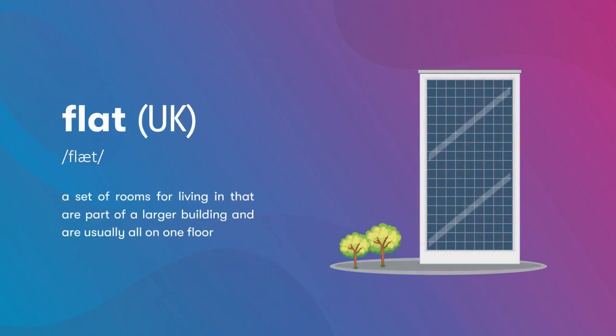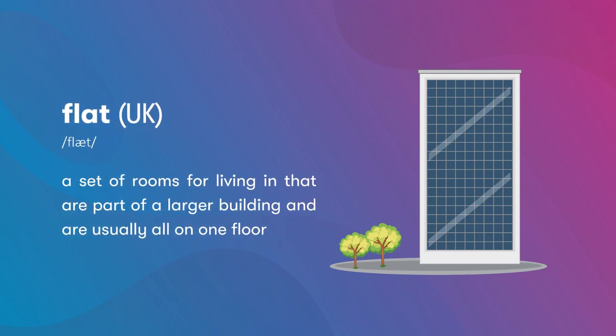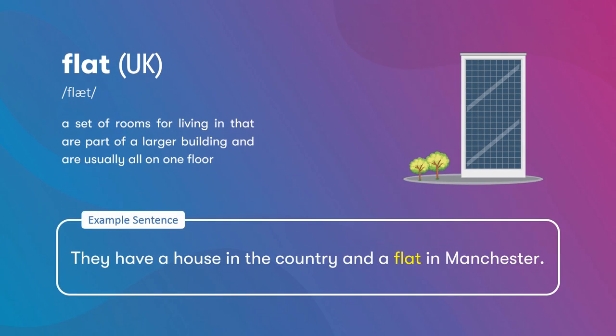Flat. A set of rooms for living in that are part of a larger building and are usually all on one floor. They have a house in the country and a flat in Manchester.